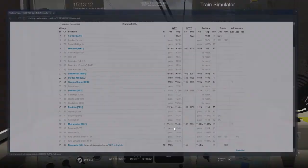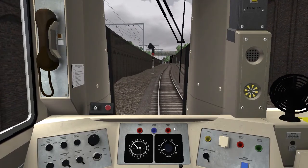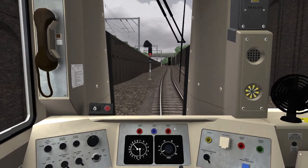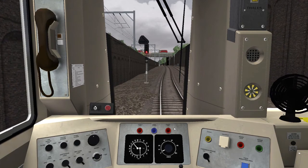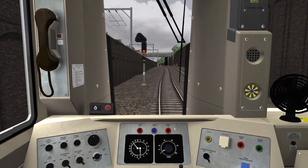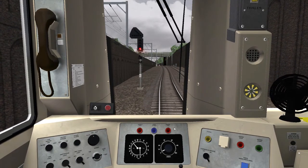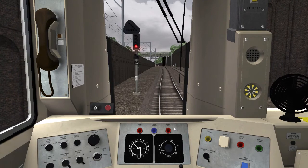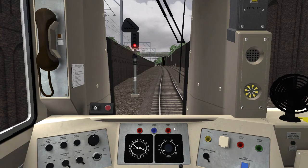So we're going to Newcastle at 11:54 and a half. Yeah, we're not gonna do that. So approaching the signal, just crawling up to it. Yeah, I'm just gonna park it here. So I'm gonna cut the video here and then resume when we get a clear signal.